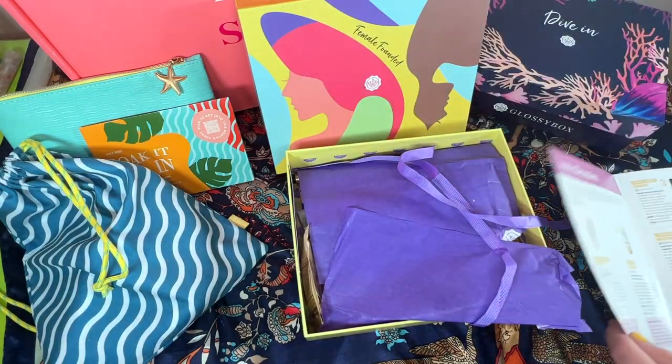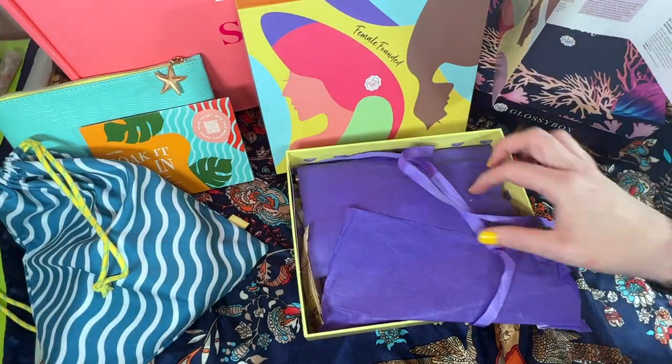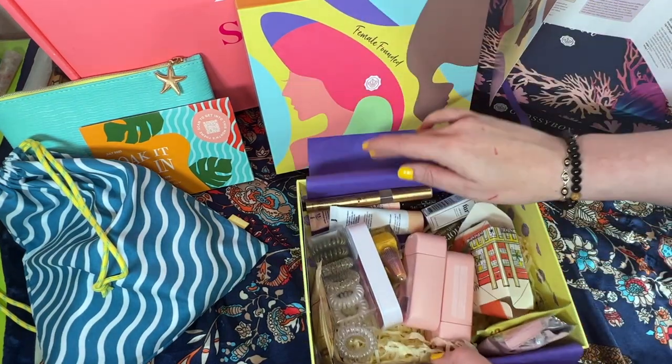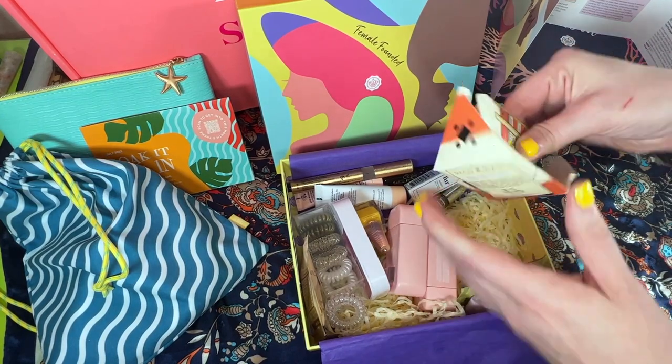You know, I see prices for the individual items, but not the whole box. But I love the box itself too. They always come super cutely packaged. Even the monthly box for July is super cute, even cuter maybe.